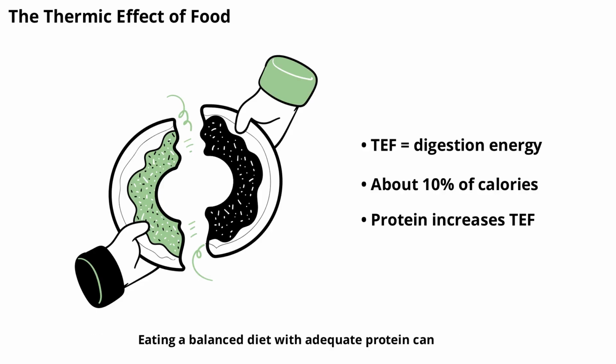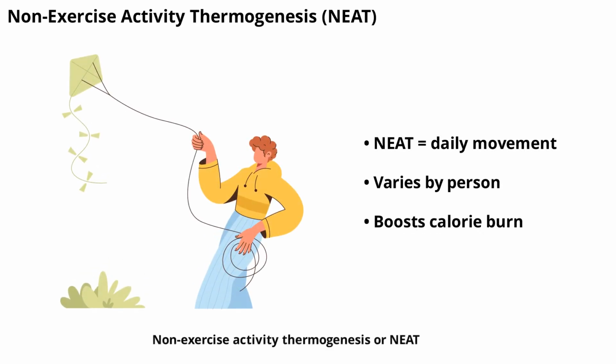Eating a balanced diet with adequate protein can slightly increase your TEF and support your metabolism. Non-exercise activity thermogenesis, or NEAT, refers to the calories you burn through everyday activities like walking, cleaning, or fidgeting. NEAT can vary greatly between individuals and can make a significant difference in your total daily calorie expenditure. Increasing your daily movement, even outside of formal exercise, can help boost your calorie burn.